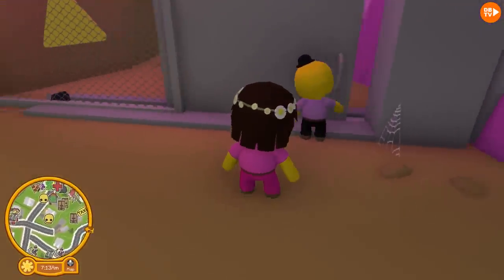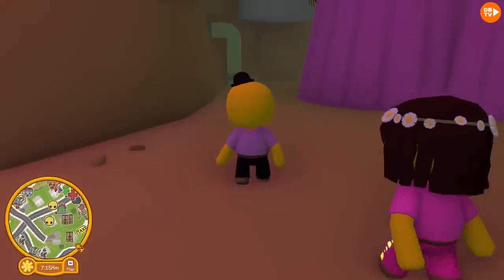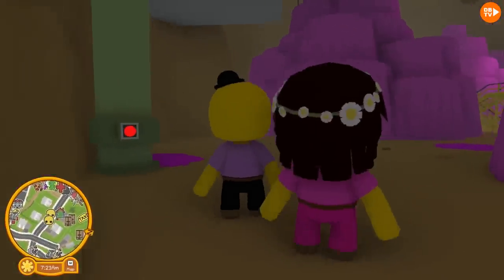Just gotta open up this door to get out of the workshop, because it closes, and I don't know why. Okay, let's head over this way. Where's my son? There he is! Wait, he's right up there! Hi! Oh my god! We gotta go catch him, and we turned off the fountain.